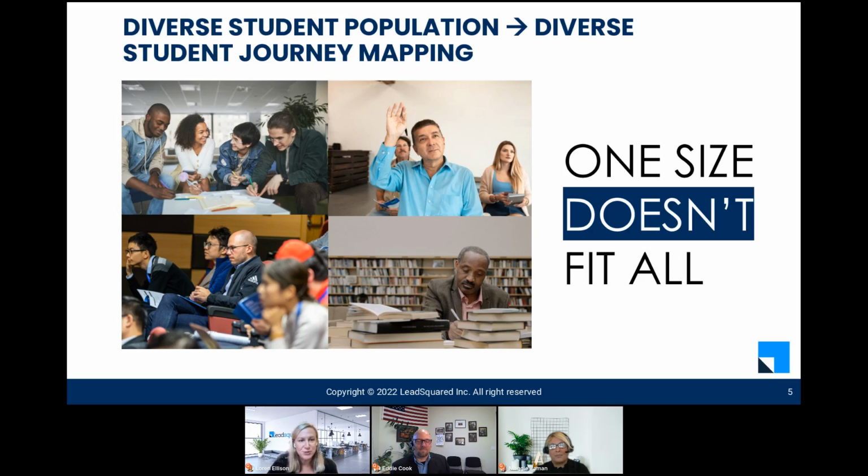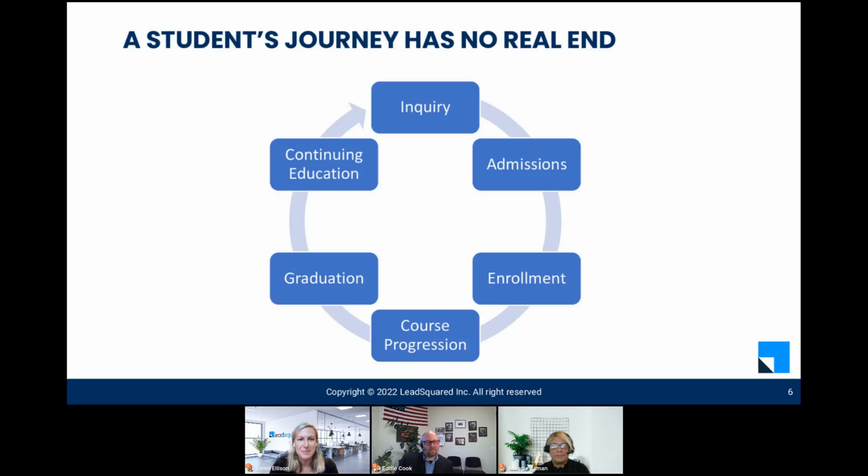So this truly is not a one size fits all process, right? When we're talking about student journey mapping, and I know both of you touched on that a little bit already, we're going to dive a little deeper when we take a look at our next slide.